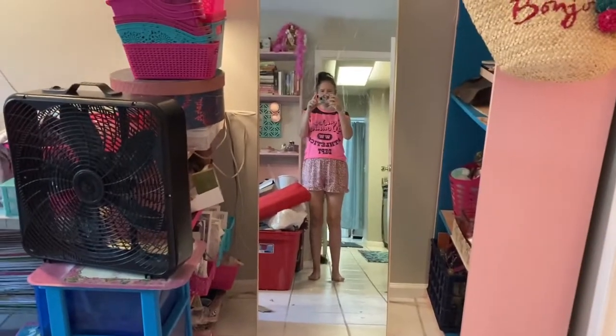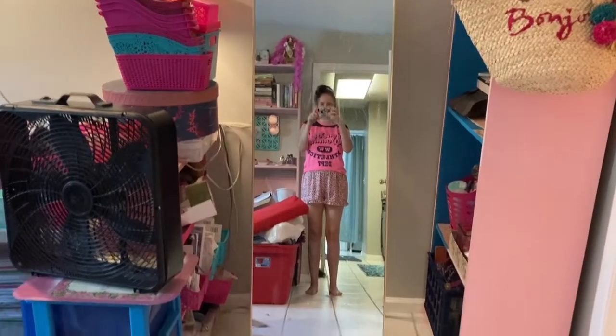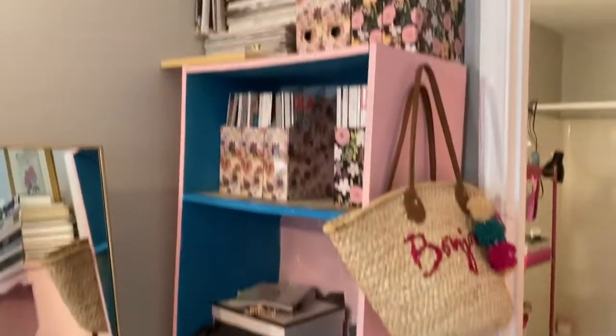New changes. That's me. Just wanted to show you some of the things that I've done in my room. You can see all the paint. Yeah, I gotta sweep up big time. But the reason why is because I have been on a painting frenzy.